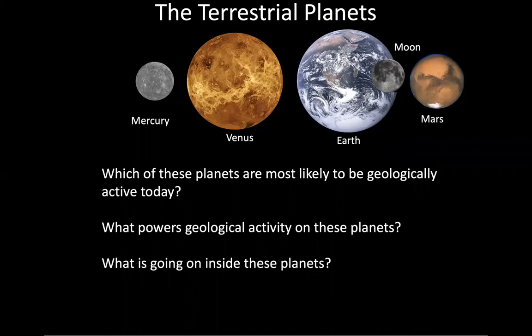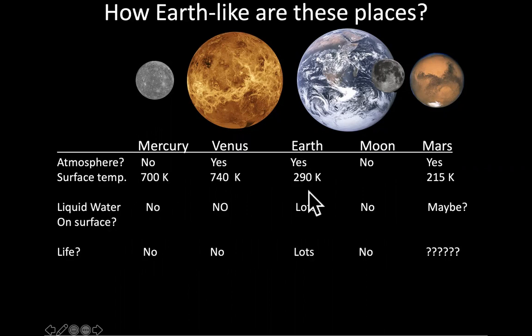Now, one thing you will notice about these bodies is they actually are quite diverse. And one of the things about this diversity that is, of course, relevant for our own benefit is just how hospitable they are to life. I mean, Earth in particular, we know, has abundant life. And there's a variety of reasons for that.